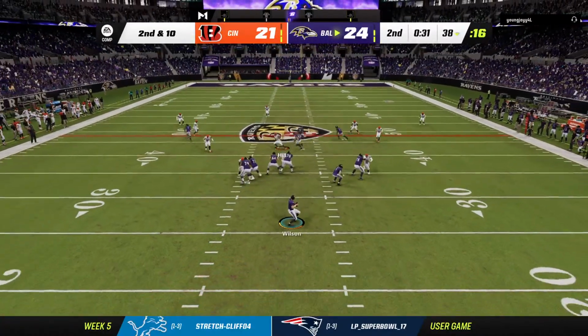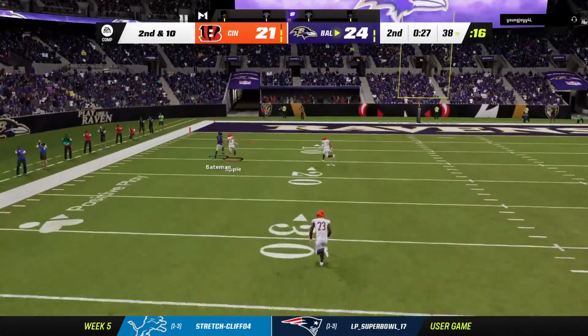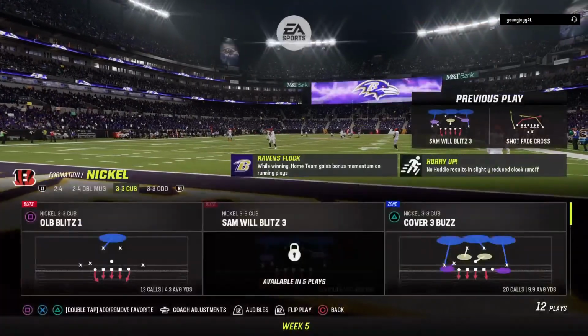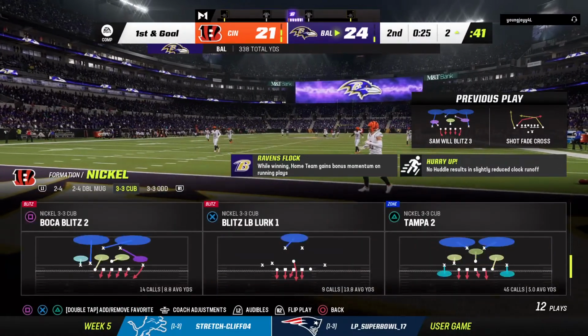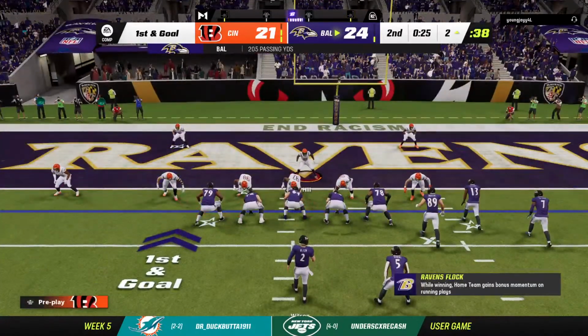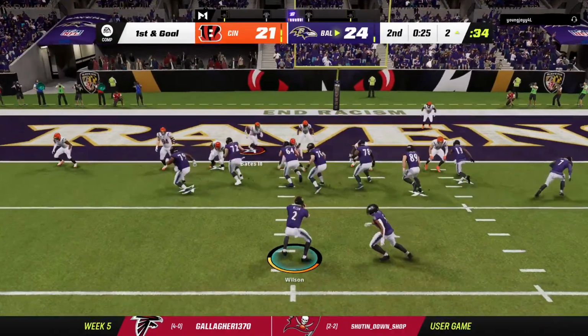To throw again on 2nd down. Wilson. He's going to rifle one deep left side. And this is caught inside the 5. The Ravens going to use the 2nd of their timeouts as they'll stop it with 25 seconds to go here in half number 1. A chance to really cap off a big first half here as they come up on 1st and goal.